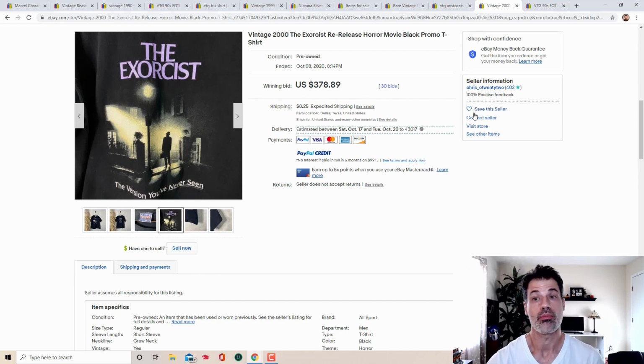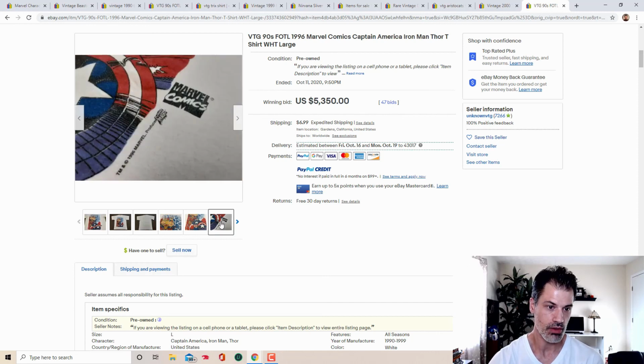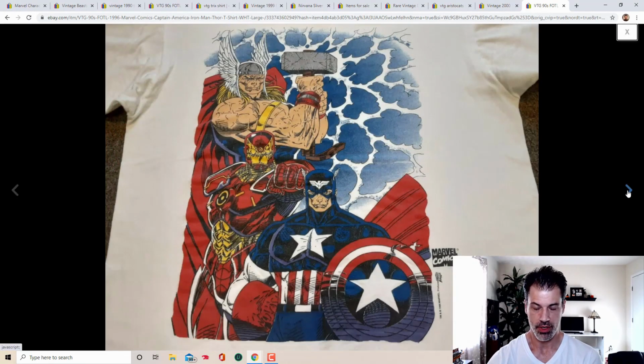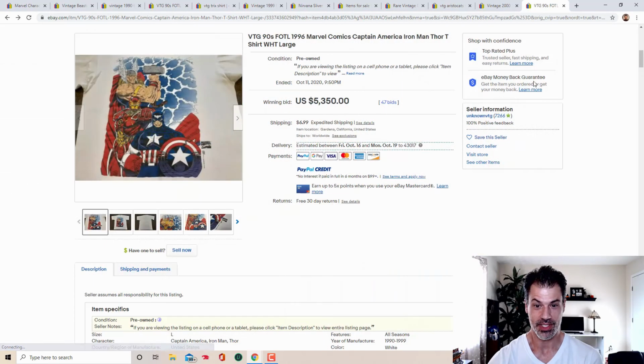So we started off with Marvel, we're going to end with Marvel. 47 bids, $5,350 for a T-shirt from 1996. Here's a picture of the stamp. Good old Marvel, 1996, you can see it right there. Bigger picture of the front graphic. $5,500 for a T-shirt. I mean, imagine that. And it's single-sided.